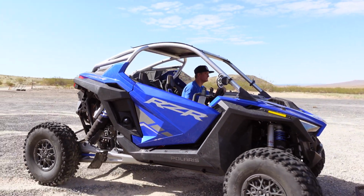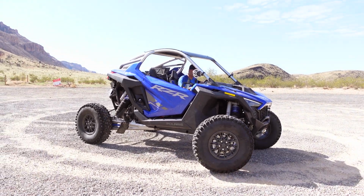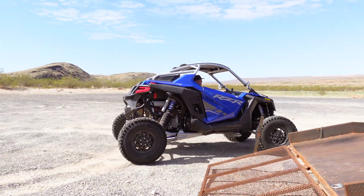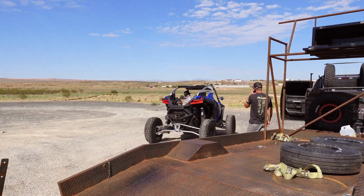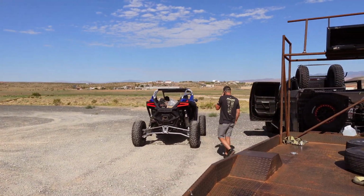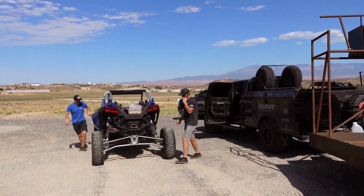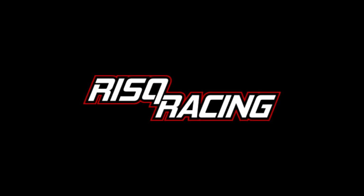I've been very thankful to be here for the build of their new car and seeing how their brains work and really diving into it, disassembling everything and putting it back together, and listening to how they communicate about what they think would be best and reaching out to other people and reaching out to Polaris. It really does take a village, and they know that and aren't afraid to use that village.